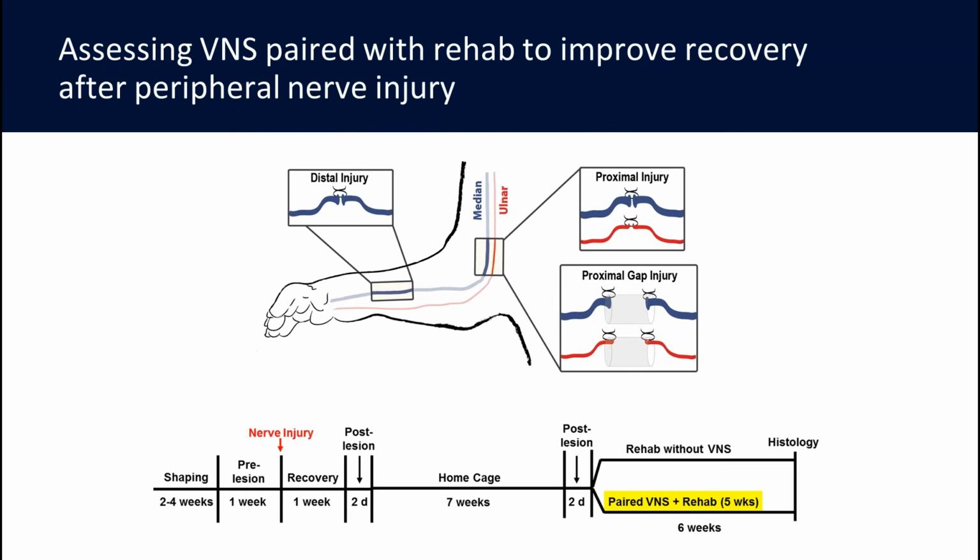We tested a distal injury in the median nerve, proximal injury in both the median and ulnar nerve, one in which we just simply transected the nerve and then sutured them together, and one where we took a 5 millimeter gap out of the nerve and sutured the nerve ends into a tube. So once again, we trained the animals on the task, performed one of these nerve injuries. I'm sorry, for this study we ended up using the proximal gap injury.